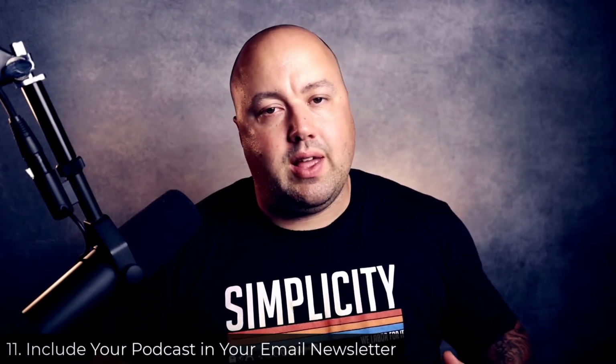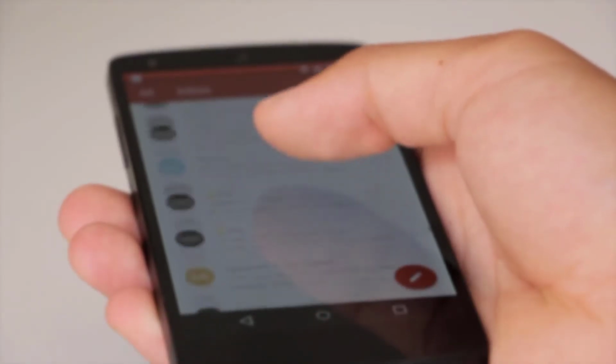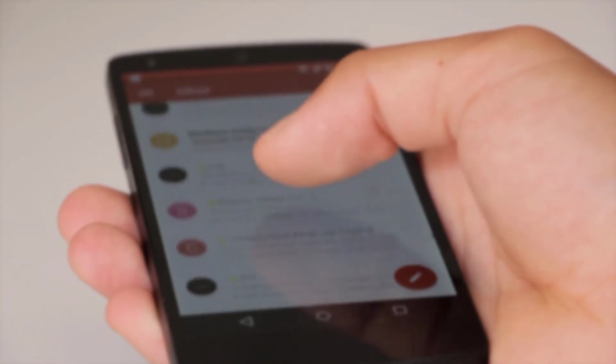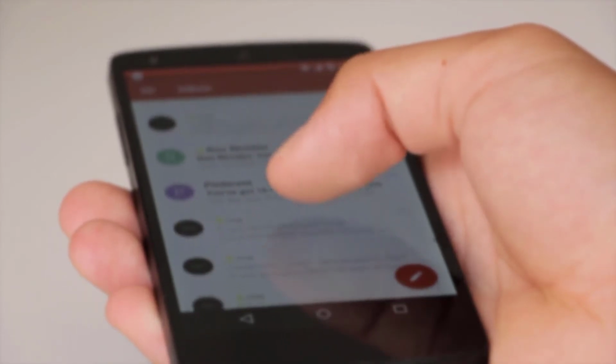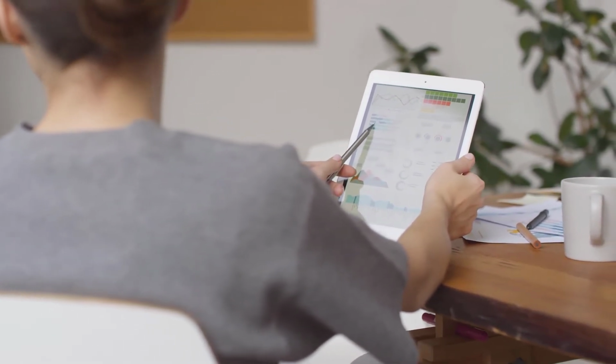Number 11 is to include your podcast in your email newsletter. Email marketing is another excellent way to keep your audience engaged with your podcast. In fact, it has the best return on investment out of all digital marketing channels. So if you haven't already got one, you should definitely start growing your email list. Then once you have a list of contacts, you can create an email newsletter promoting your new podcast episodes.